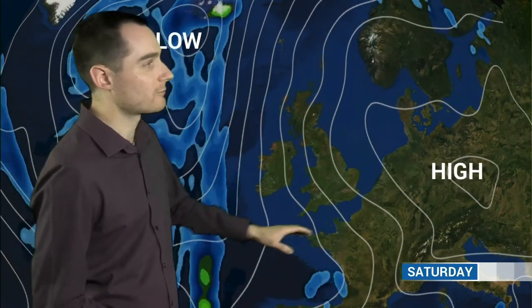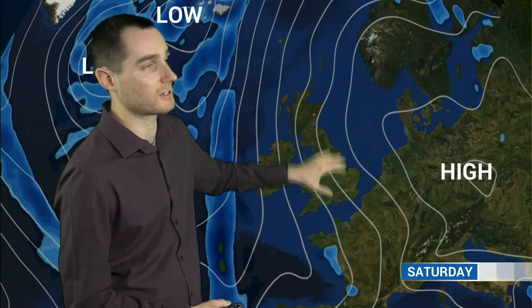So it means it's settled. There'll be a lot of sunshine by day. There'll be some mist and fog patches at night, some chilly nights at first with maybe a little bit of frost, but not too widespread. Later in the week, more isobars, more of a breeze, and it's coming up from the south as that high pressure shifts off to the east.